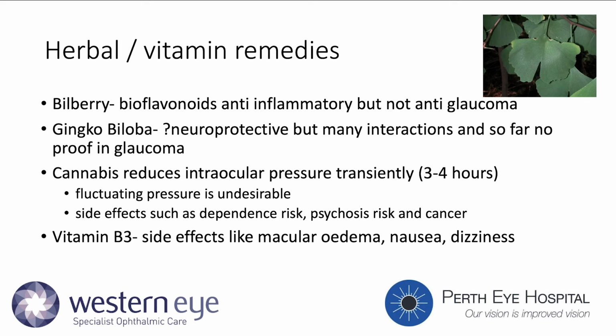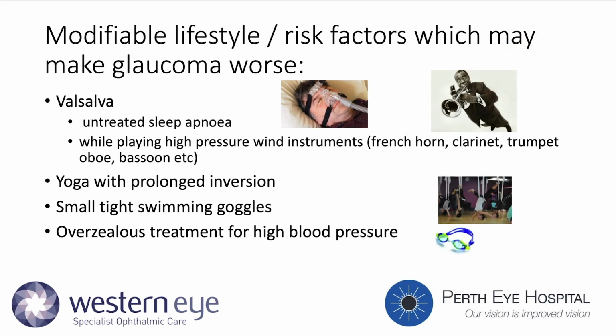And then there are all the side effects to consider, like dependence risk, psychosis risk, and the risk of cancer if you smoke it. Vitamin B is undergoing trials at the moment. It does seem to have some protective effects on glaucoma, but unfortunately there are also side effects like swelling up of the macula, nausea and dizziness.